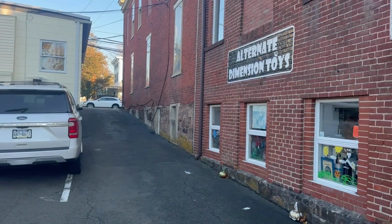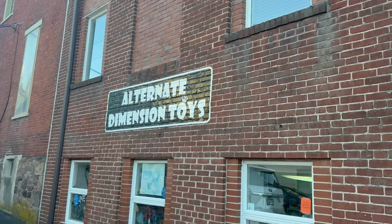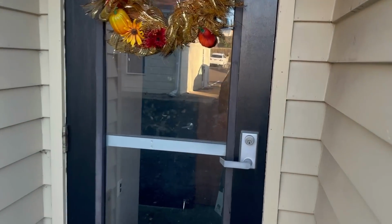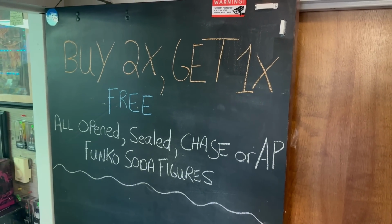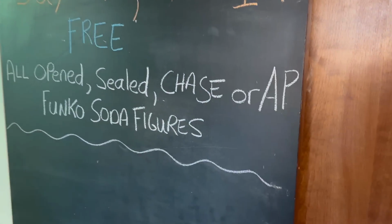You had to come down this little side street off of their main street, and I love this logo out here. You got the Funko crown on top of the O for Alternate Dimension Toys. You got the sign right there, and you guys are not gonna believe all the amazing Funko goodies that we have in here. Right off the bat, they're advertising if you buy two, you get one free on all open sealed Chaser AP Funko Sodas, which I think is fantastic.